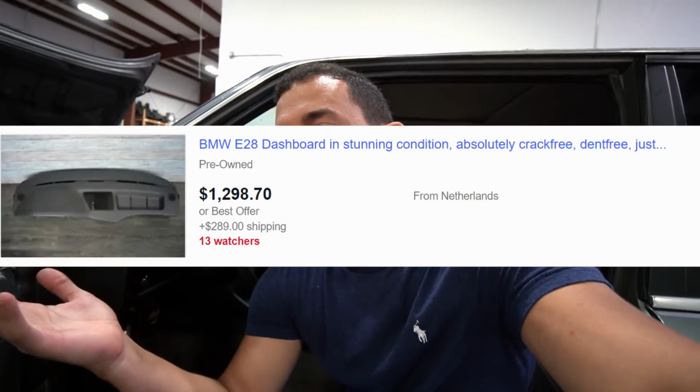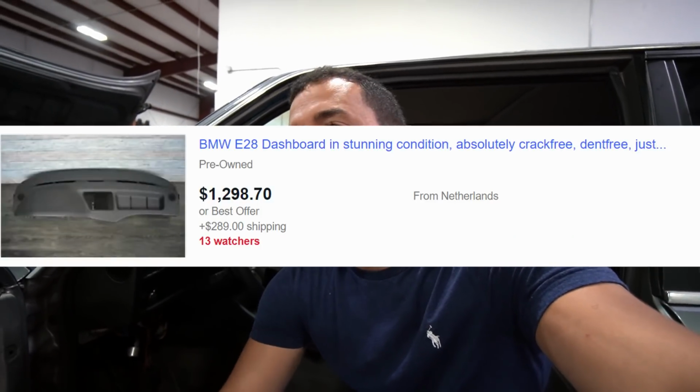It was really hard to come across a dashboard that was not cracked for a decent price. Man, people love to tax for those dashboards. On eBay, they're like $600, $700, $800 plus like $200 shipping, and I refuse to do that. I refuse to buy that. So I decided to just be patient and look for the right one, and I did buy one from a guy that was like 3 hours away. 400 bucks, I think 475 bucks, which is a win.